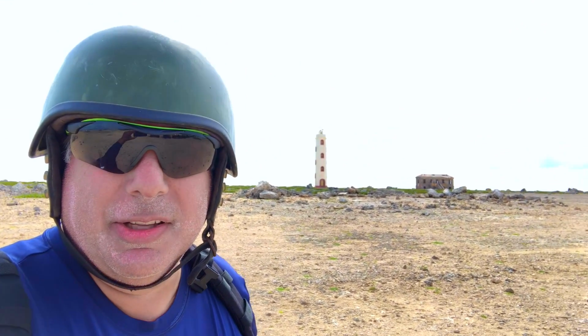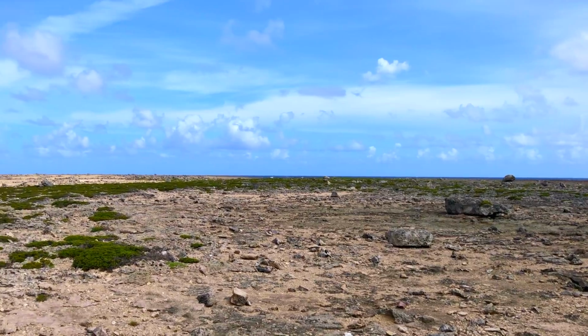Now we're stopping at an old structure and lighthouse. And I had no idea that Bonaire was arid, very arid conditions like a desert, and outstanding ride. Highly recommend it.